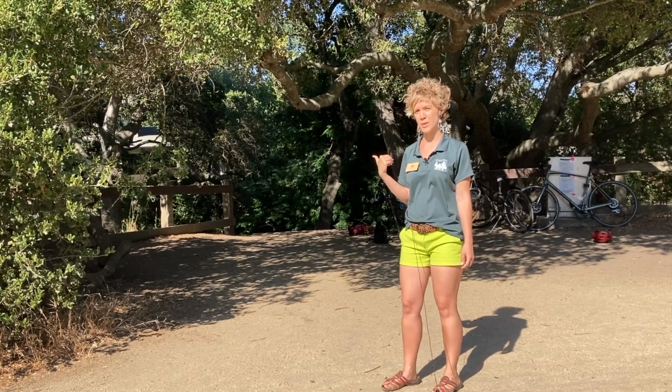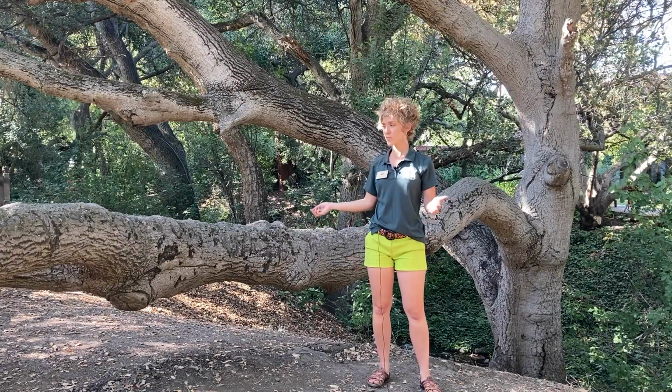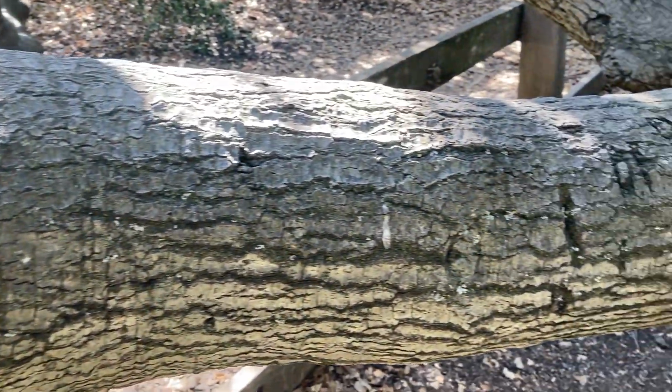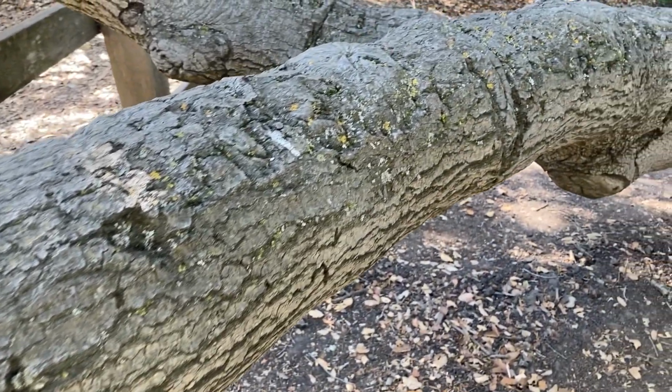I've just walked past the redwood grove, and now I'm going to take us to this little area here by Madero Creek to look at our next tree. This beautiful tree is a coast live oak. This is actually a California native, and it has a ton of ecosystem benefits. There's a lot of different species that rely on this tree.